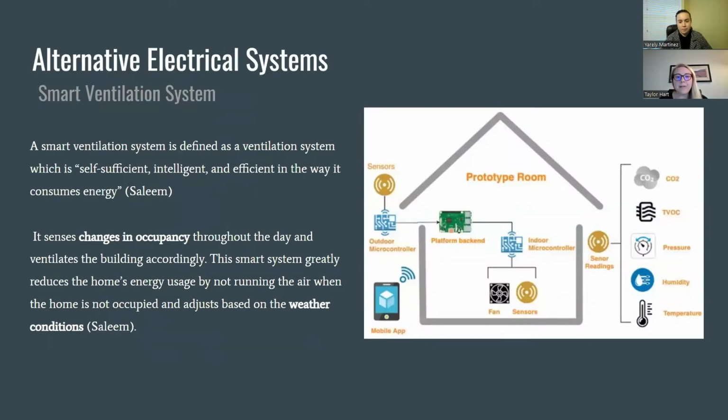There are many strategies of creating electrical efficiency in a home. We're going to run through several alternatives. Firstly, it's the smart ventilation system, and this is monitoring the building occupancy and as well the weather outside.